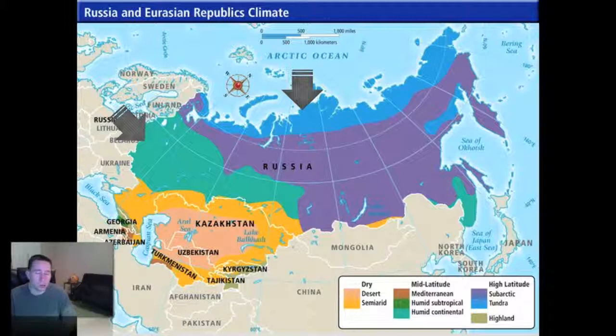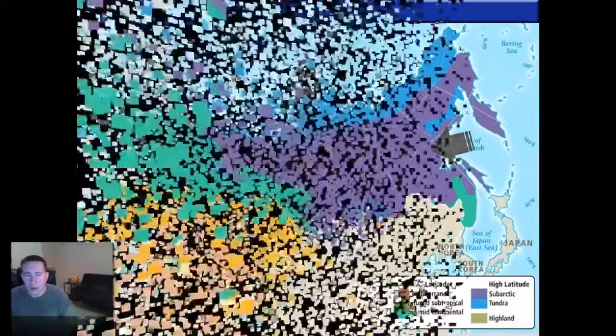Now, the next climate region we want to take a look at is that particular climate region right there. This is our subarctic climate region. This is the Siberia region and also the Kamchatka Peninsula region. You're going to find some harsh winters in this area. You can find a considerable amount of snowfall, and what you will find as far as vegetation, as we're going to see in the next slide, is evergreen vegetation. You will not find deciduous vegetation whatsoever. Cool little animation there for you guys.